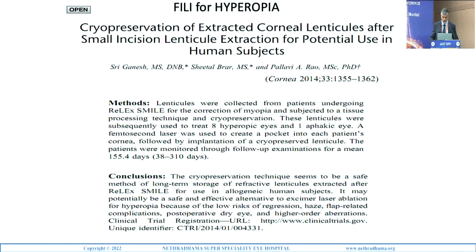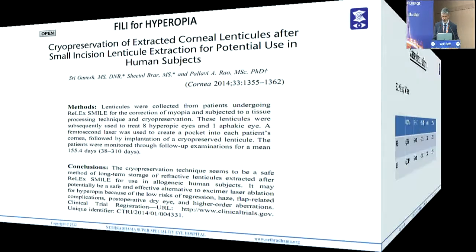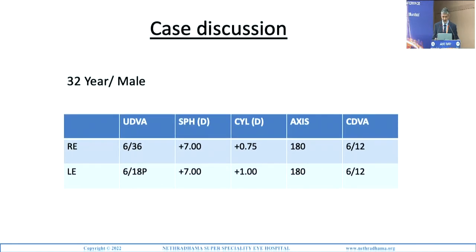The other topic I wanted to touch on is tissue addition for hyperopia, and we have done quite a bit of work on this. A recent publication on long-term outcomes has also been published. I'll just show you one case. This is a 32-year-old male, and you can see he has +7, which is a very high hyperope, and these are challenging cases. You cannot do LASIK, you cannot do SMILE.